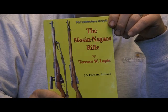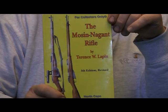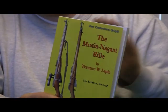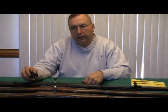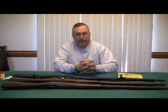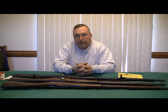You know, I was never an expert on this rifle. But this book helps out a lot. If you want to get into collecting these and be knowledgeable, I highly recommend it for, you know, 25 bucks. Can't beat it. Source of information. There are some online sources, but I'm old-fashioned. I like the book. And there's more detailed information in there than you'll find on the websites.